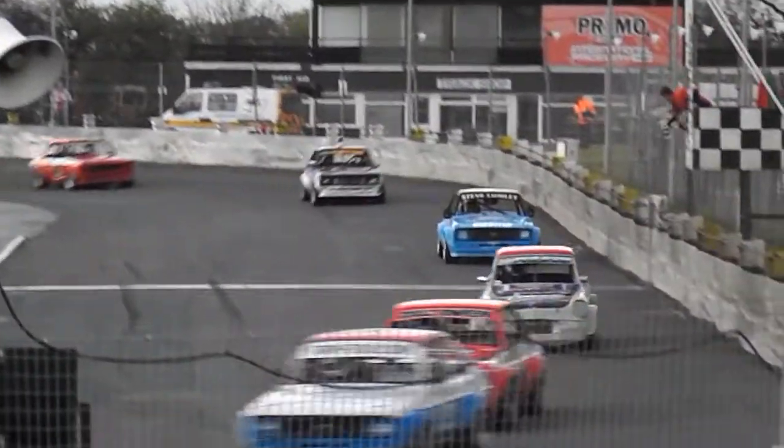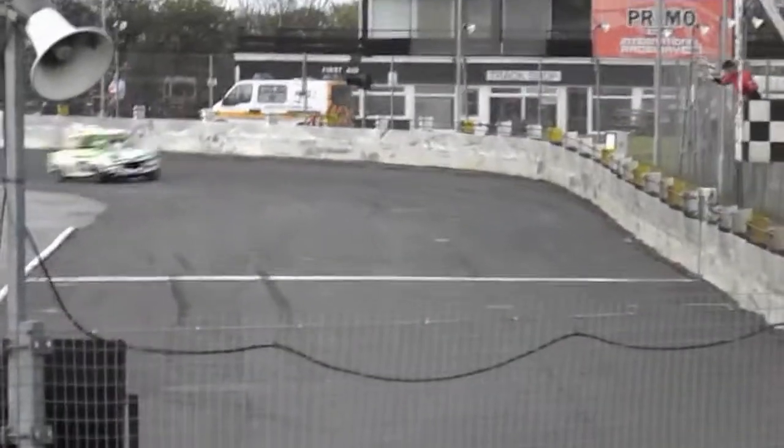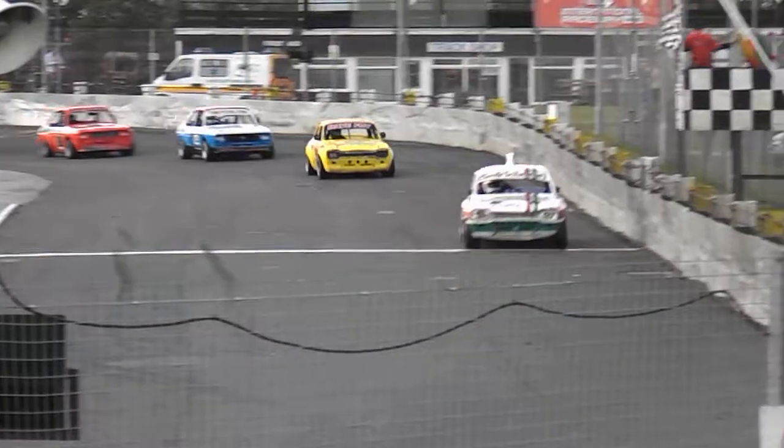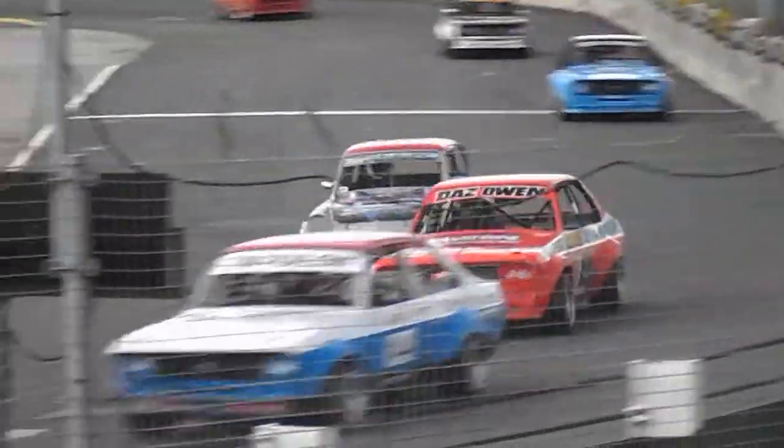having led from the whites, he's led all the way in this 20-lap event, and 58 Steve Lumley, the former circuit racer, wins the first heat of the night ahead of 275 Chris Caton. Some distance back, and 198 Andy Stewart is third ahead of 31 Steve Gooding, 121 Charlie Shembry, 20 Dave Fry, 144 Tim Foxlow, and number 8 Daz Owen, and number 6 Graham Fulker.